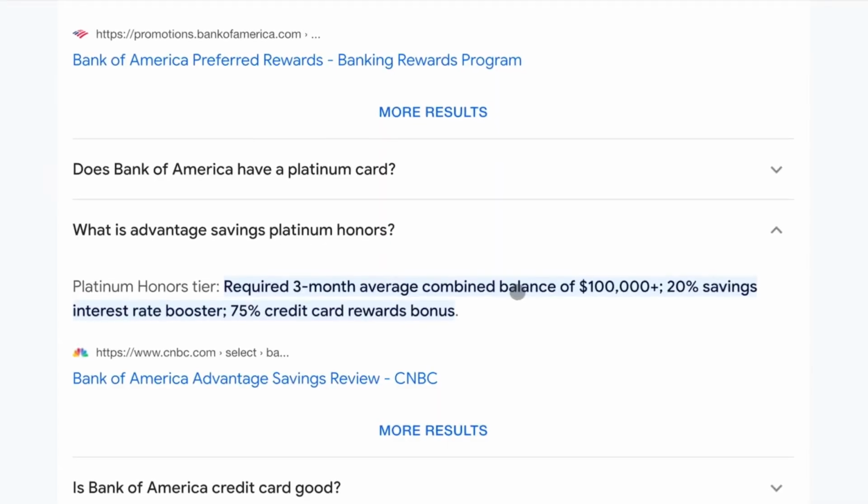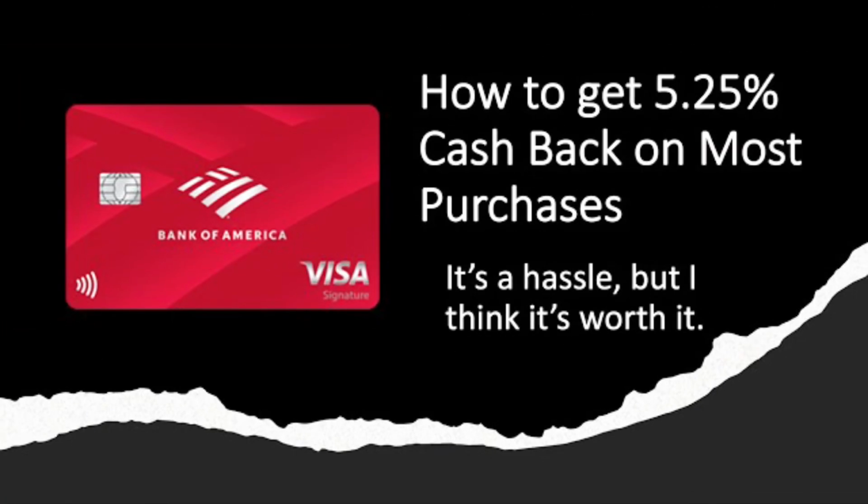So guys, I think I did it. I think I quite literally found the best cashback credit card and setup in the entire world. And no, it's not a typical get a Bank of America rewards card, have 100K in assets, and then they give you 5.25% on everything.